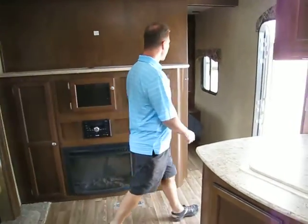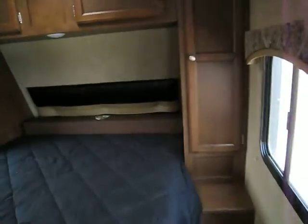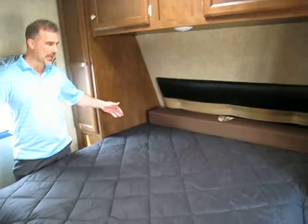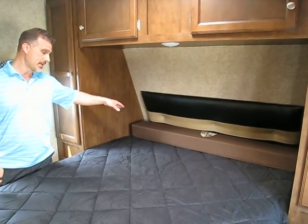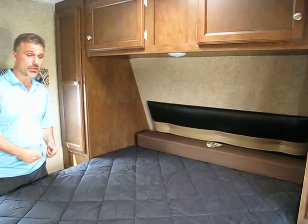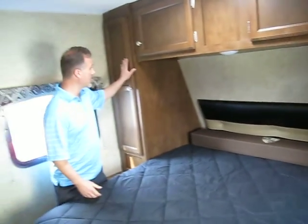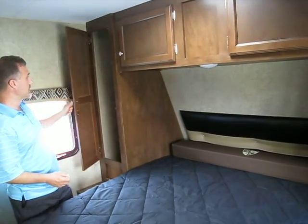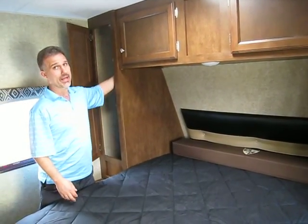Front bedroom, queen size bed. It's actually an RV queen, so 60 wide by 74 in length, but they're giving you a cushion to put at the head. So it actually makes a real residential queen size, so 60 by 80. They actually put the shirt closet on first before they put the cabinet on the top. So that gives us a little bit more height, real bars, and a real hanger will fit.